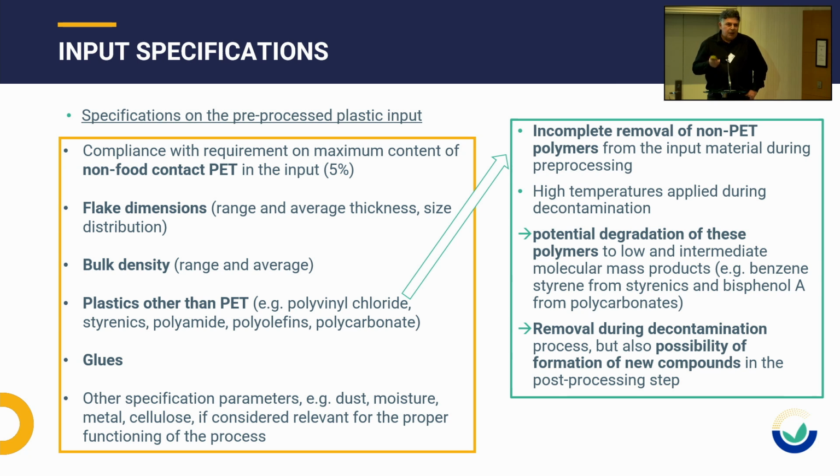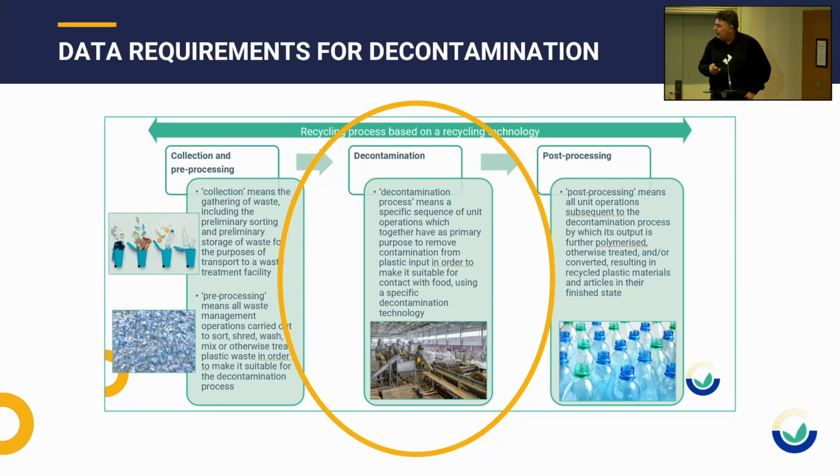Of course, some of these substances may be removed during decontamination because of the high temperatures as well, and the gas flow that may be applied or the vacuum and so on. However, this is not absolute, and also there's a possibility of formation of new substances because of the presence of this kind of plastics after the post-processing in the end. So we need to be careful in that step, and our working group looks at this point.